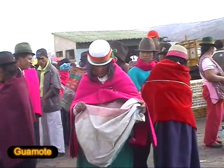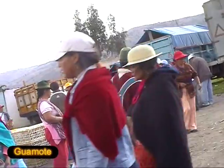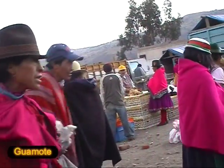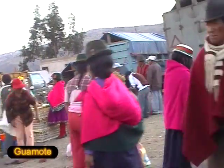So whenever you see different hats, definitely there are different communities. This woman here has a different one with the bubbles. Look at the one with red and green, the other one is with oranges, well, pink. It's not really fashion, it's more about identifying themselves, where they come from. Look at the one here with the two balls hanging on the side.